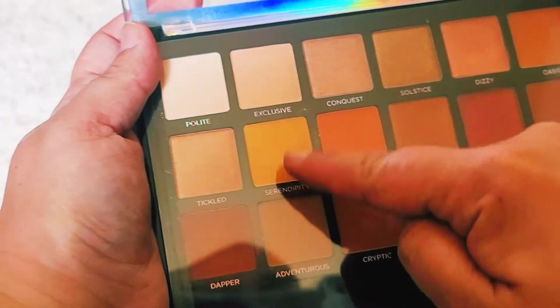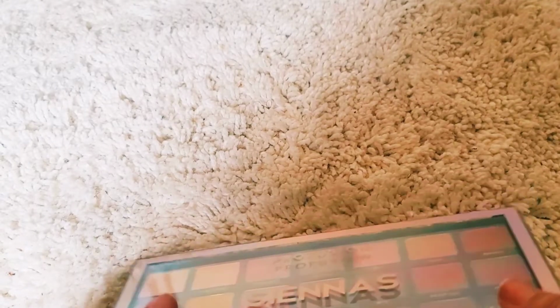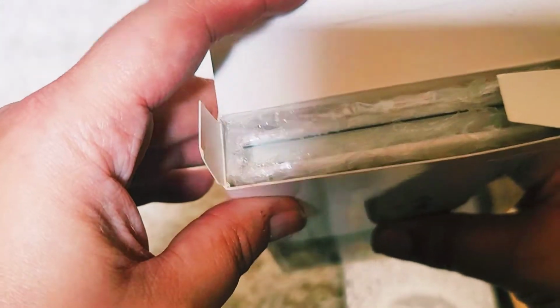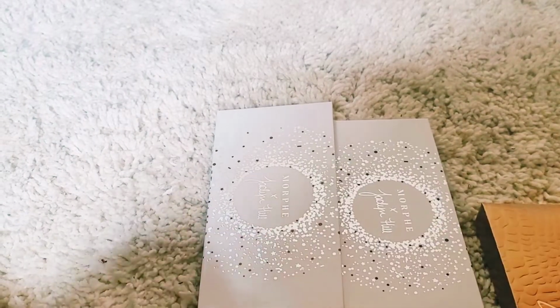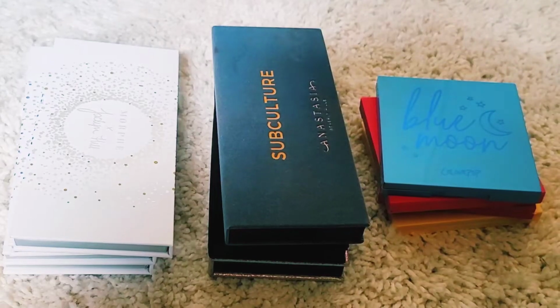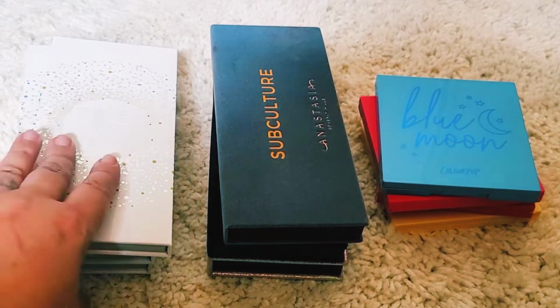There's something about this little panel right here that I just, beautiful. Perfect for the fall. All right, let's start another stack, so y'all don't think I'm lying. I always keep the bubble wrap and everything on them because I like my stuff to be neat. Alrighty, this is going to be a pretty easy pile for me to go through.